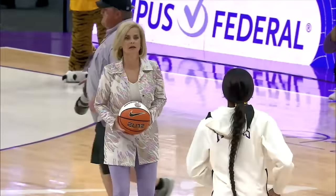By the way, if you're wondering, Shaq's still here. Shaq's a big basketball fan, of course, LSU legend, but he was here at halftime to walk Angel Reese out onto the court and went back to his spot courtside to watch LSU here.